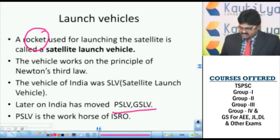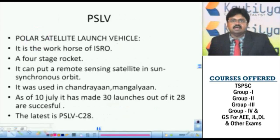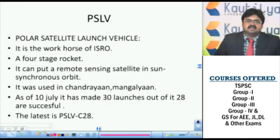Now GSLV has not yet been successful in actually placing many satellites in orbit, because GSLV has a cryogenic stage. It is a 3-stage rocket, and the third stage is a cryogenic stage. That cryogenic engine is produced by India, and there is a problem with that particular stage. So the main workhorse of ISRO is PSLV.